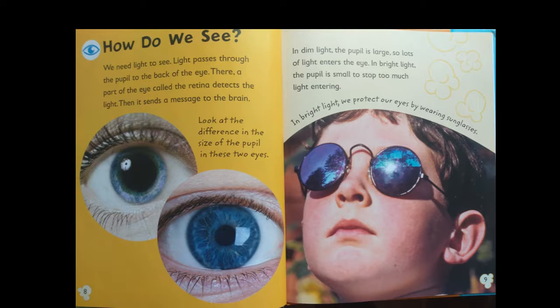How do we see? We need light to see. Light passes through the pupil to the back of the eye. There, a part of the eye called the retina detects the light. Then it sends a message to the brain.